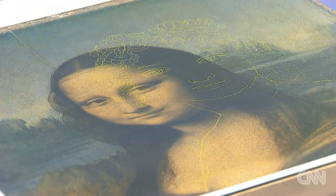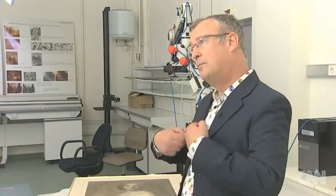The main question still is, who did this drawing? Is it Leonardo himself? That's a question that we are not able to answer neatly, but we may find elements which will help to the conclusion.